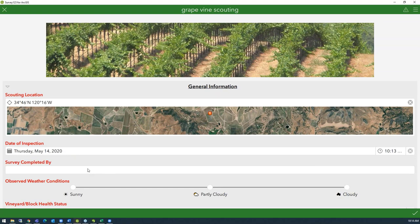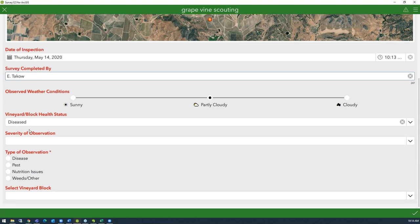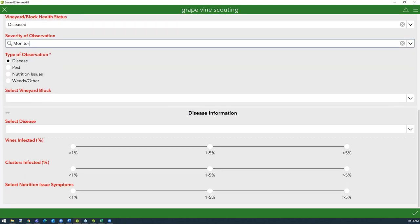It captures my date. Obviously, the person who is doing the observation, I can capture all of that information as well. Basic information about the environment. We're assuming that maybe it's partly cloudy. We know it's a diseased vine, so I've passed that information ahead of time from QuickCapture. So it's already pre-populated as disease because we're going over diseased areas. The severity of the observation, let's just say we're going to monitor this area and we notice it's a disease, so we're going to check that box as well.